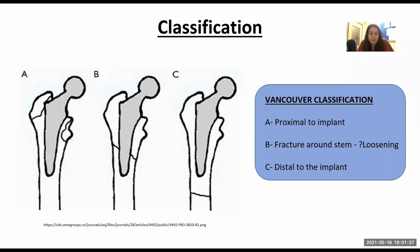B is where the fracture line is at the level of the stem, so it can be anywhere in that stem pattern. And C is when the fracture is below the level of the stem. We worry quite a lot about B, because when it's fractured in the area of the stem it can become loose. Once you have a loose stem, it affects the whole implant, which will mean we'll have to do revision surgery.